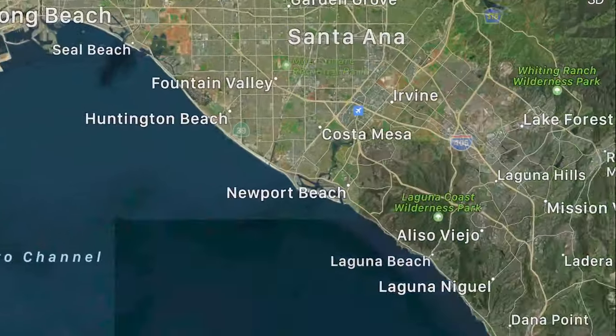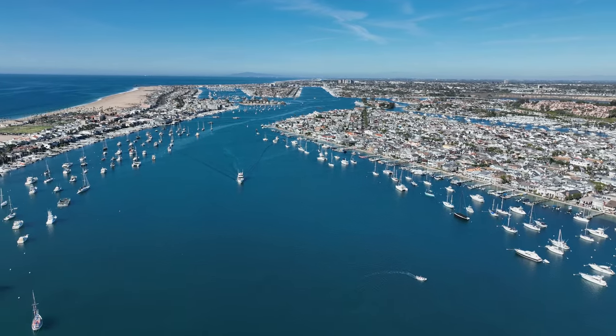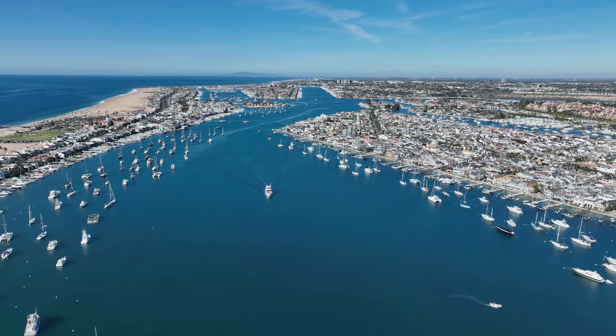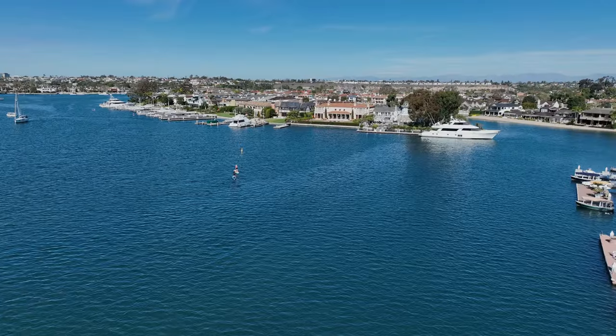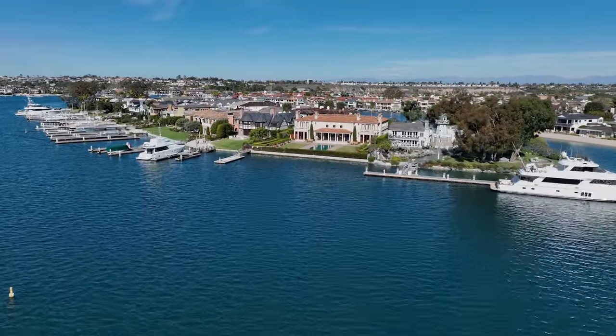Newport Beach is in Orange County, Southern California, just south of Los Angeles. What is special about Newport Harbor is that it is considered one of the largest pleasure boating harbors in the U.S. This makes it a great destination for a visit or the perfect place to make your home port.